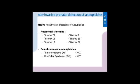And the novelty this year, or the improvement in the NIDA study, is that we can also detect trisomy 9, trisomy 16, and trisomy 22. What else can we detect? We can also detect anomalies in sex pairs, abnormal sexual development, which occurs in about 1 in 300 to 400 births. So what do we have here? We can detect Turner syndrome, Klinefelter syndrome, but also XXX and XYY.